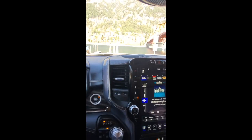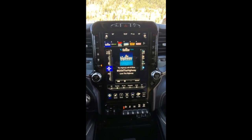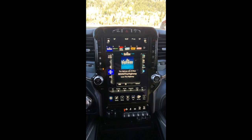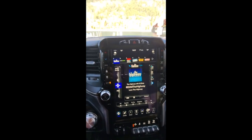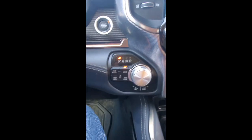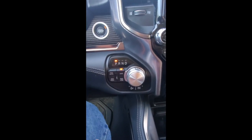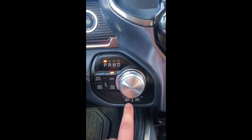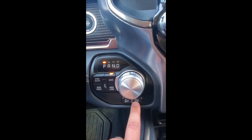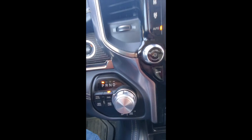And this absolutely massive 12-inch infotainment system. Absolutely incredible graphics. Come down here, you have your gear selector, along with your 4-wheel drive, and if you have the off-road package, it has hill descent control and your axle lock, which is an electronic locking rear differential.